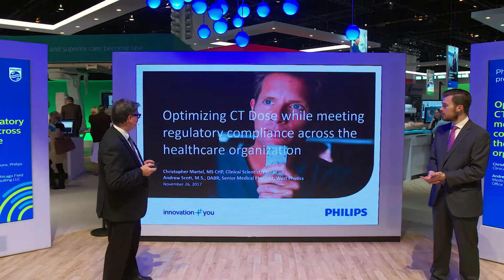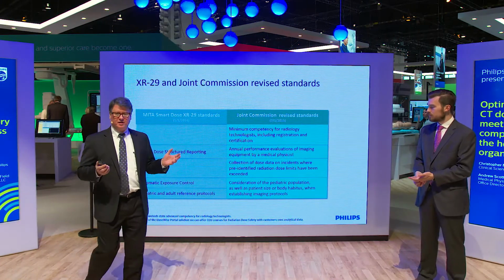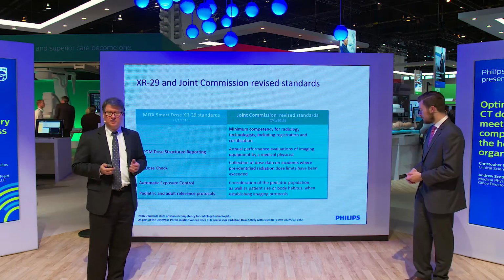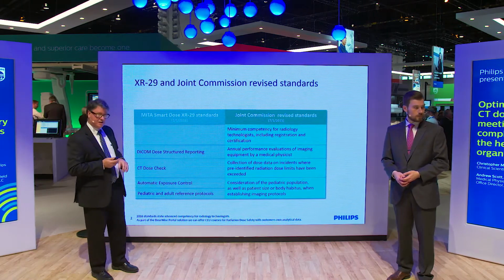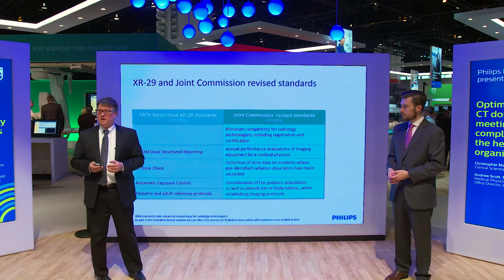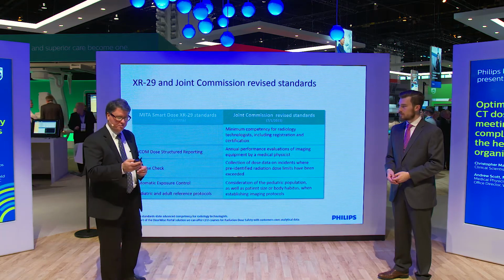But basically, I think everyone understands this information now. We've certainly had to deal with the Joint Commission issues surrounding diagnostic reference levels and CT doses for a few years now. And one of the things that we've also been discussing a lot is XR29, and there are 4 specific elements that go with that. And we don't need to go into detail about that because I think everyone has suffered through this enough already.